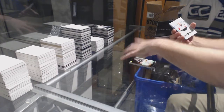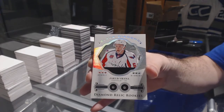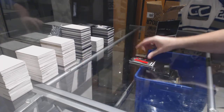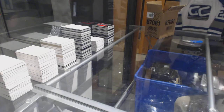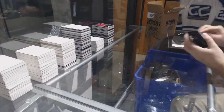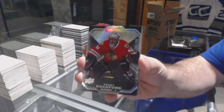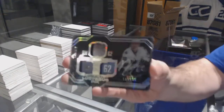We've got a double diamond rookie for the Capitals of Verena. Double diamond rookie of Verena for the Caps. And for the Devils, Pavel Zacha. Zacha, Zacha, Zacha. What? We've got a 299 Corey Crawford, Chicago Blackhawks. For the San Jose Sharks, the 175, Kevin LeBanc.